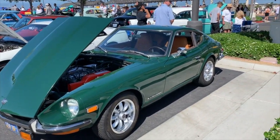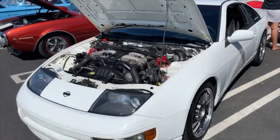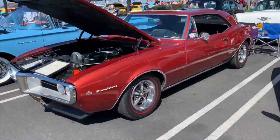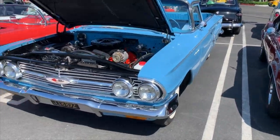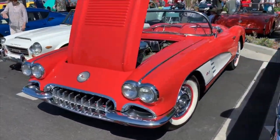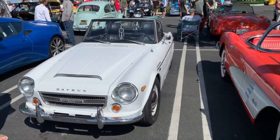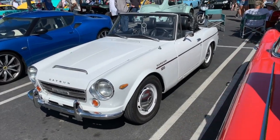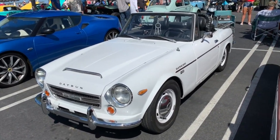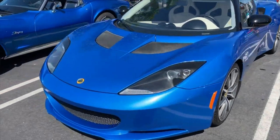Really lovely little Datsun 240Z, just lovely condition. Another Nissan there. Firebird, beautiful El Camino, isn't that nice? All original. Another Corvette, really bright coral color. Datsun 2000. That, of course, is what the S2000 that was released back in the 90s was designed to basically recreate. High revving engine, like a little motorcycle engine in that.